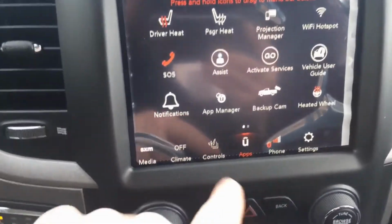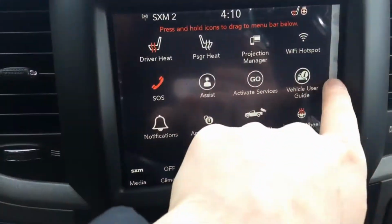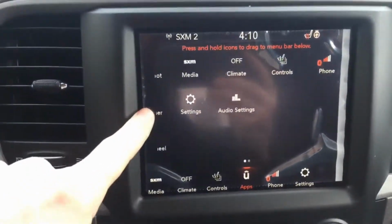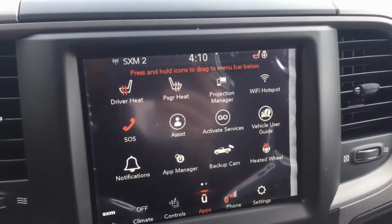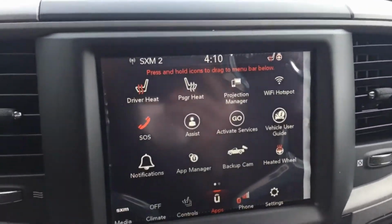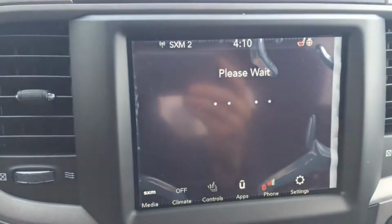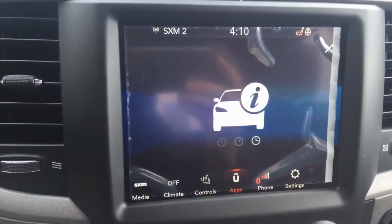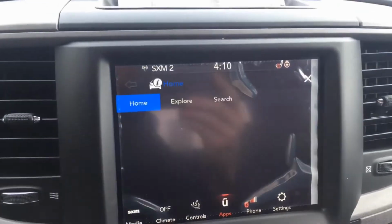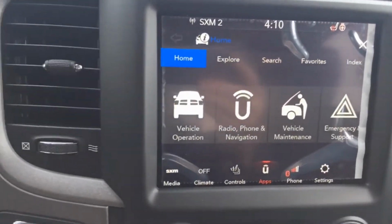In the apps button here, it also breaks down all the functions that the Uconnect controls. One of my favorites is the vehicle user guide. If we go down to the glove box, that's where you're going to find your user manual, but you also have a guide that's fully functional inside the Uconnect 8.4-inch touchscreen. And with that, you can search however you like.